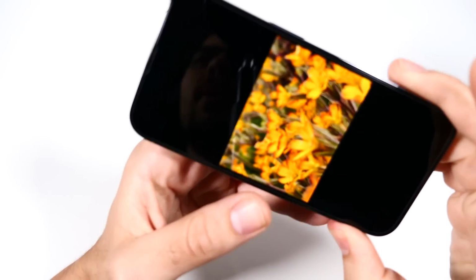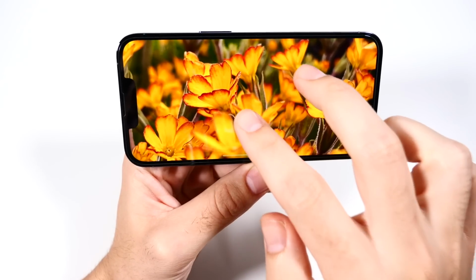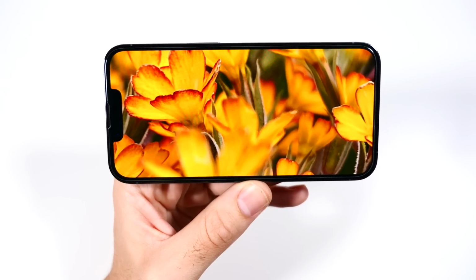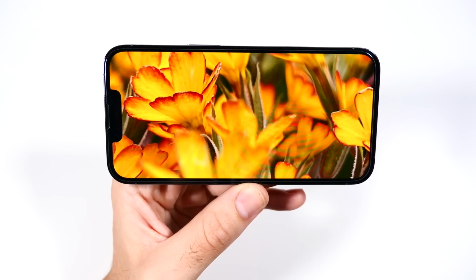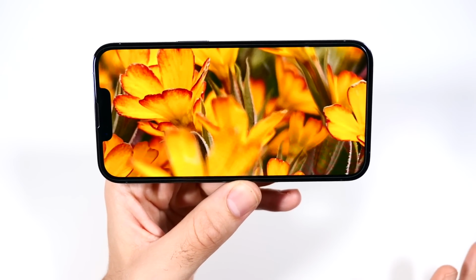Now, does the notch bother me? Not really when you're watching a video or photo and it's not in the way, but if it's in the way a little bit, it does cut into content a little bit. And I think eventually this will be gone. Even the dynamic island will be gone and we'll have an all screen phone.